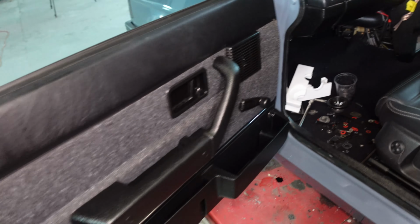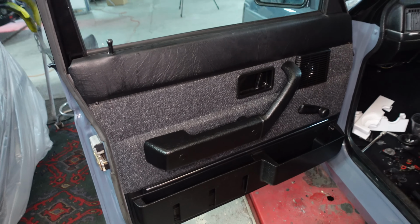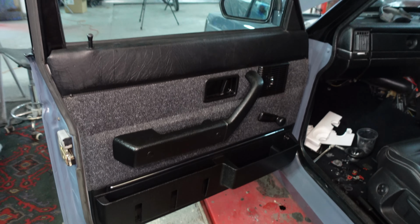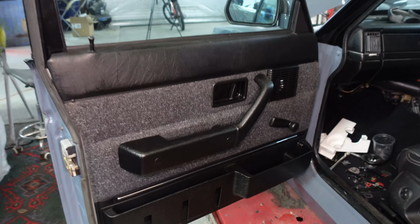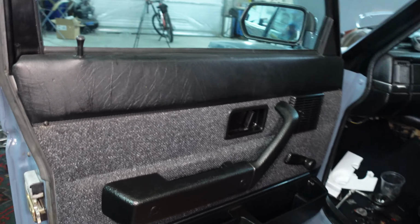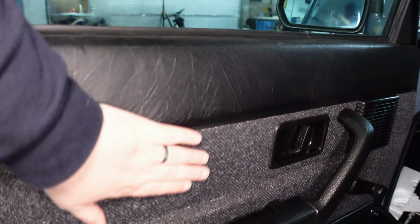Anyway, look at these beautiful door cards. Aren't they gorgeous? These are the ones we got from Sledge in Volvo. They've been cleaned, fixed up and put back together. Look at those lovely door pockets. Not a single crack. It looks really good. That one's on and beautiful. And there was a reason I didn't do the driver's side one. Yeah, the driver's side one hasn't been done yet.